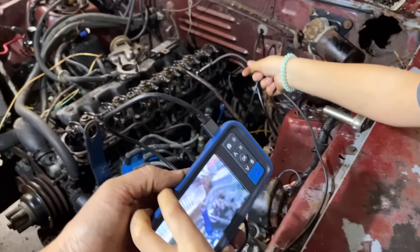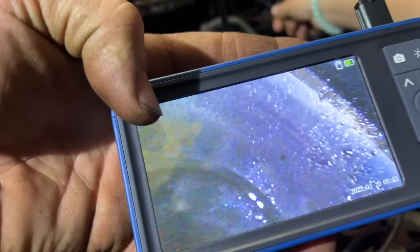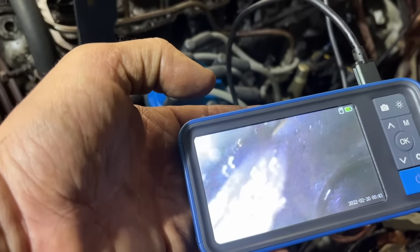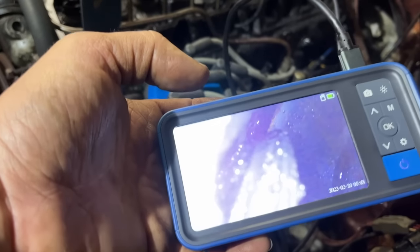We got our Tesla on camera here again. We're gonna give it a peek into the third cylinder. I see rust over there. Now, is that a valve hung open? Yeah, that's a valve open, isn't it? Yeah. That's our deal. We got a hung valve.